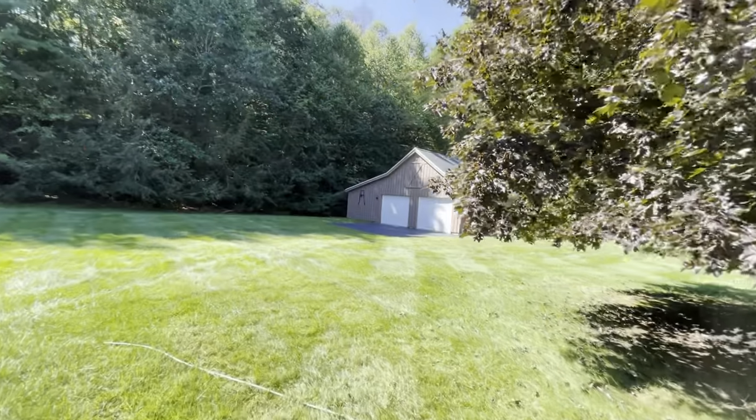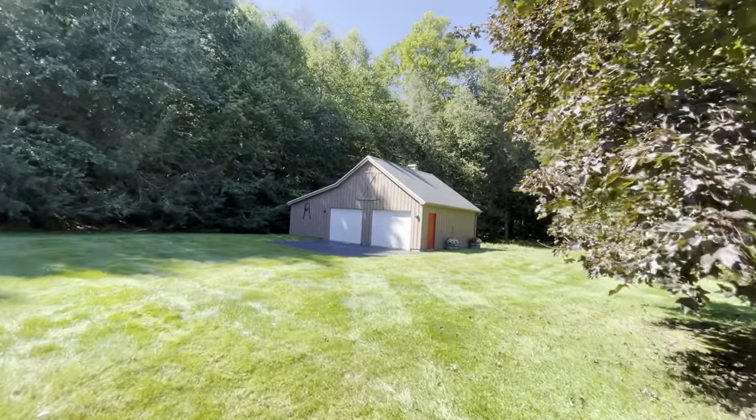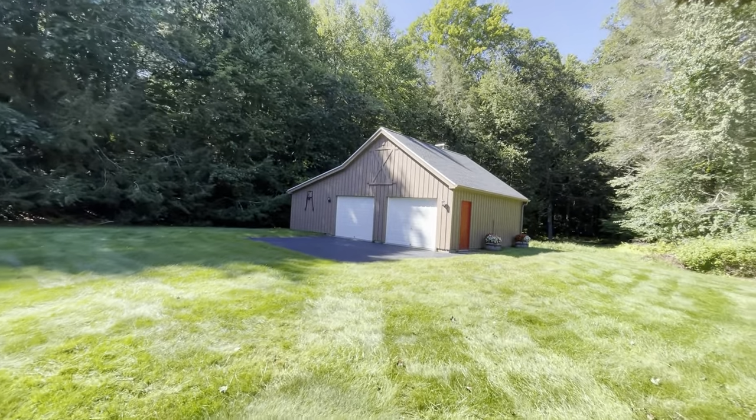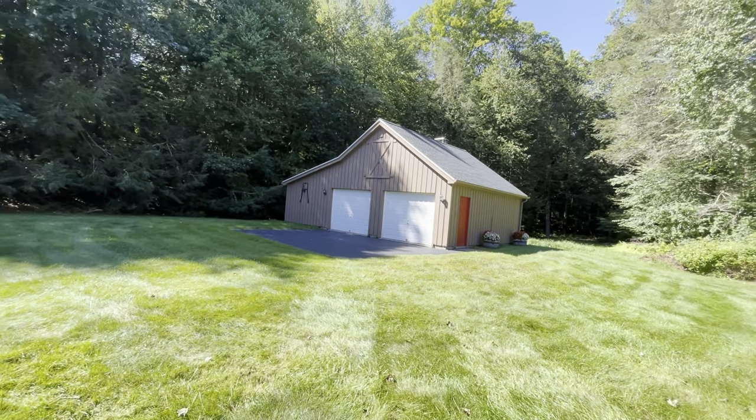Look at this building back here. This is what I need. Two bays with a little space on the side. We gotta build something like that.